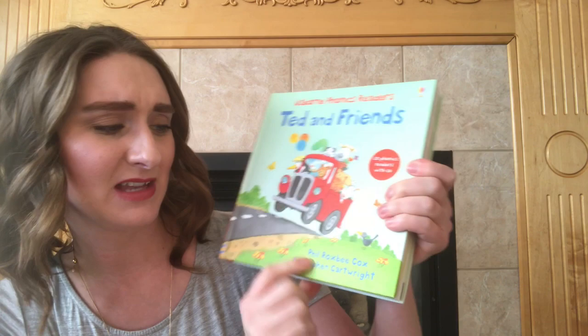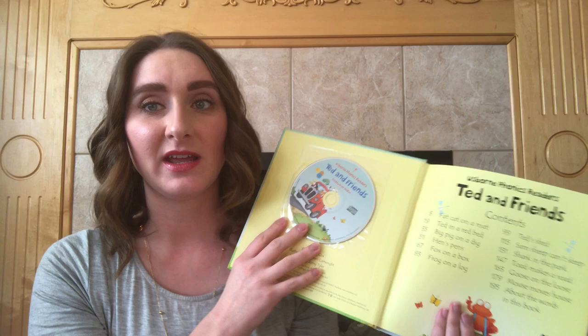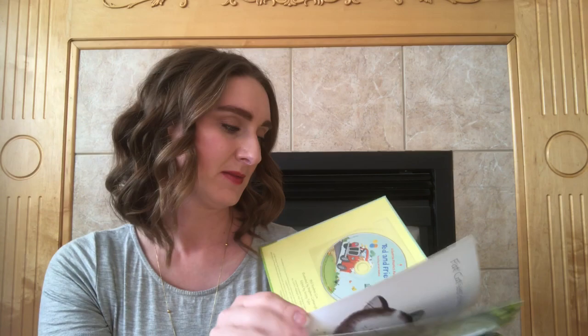Ted and Friends is so cute. It has Stephen Cartwright's illustrations, which means there's a cute little duck to find on every page, and the children love that. This one actually does come with a CD that will read the stories to your child, and my son really loves that. That's fun. So let's look at the first book. This is Fat Cat on a Mat.